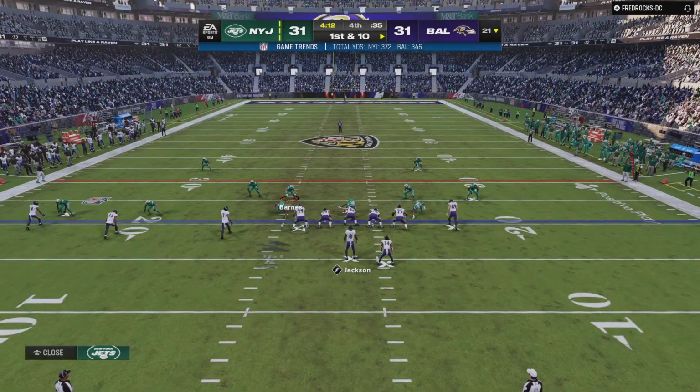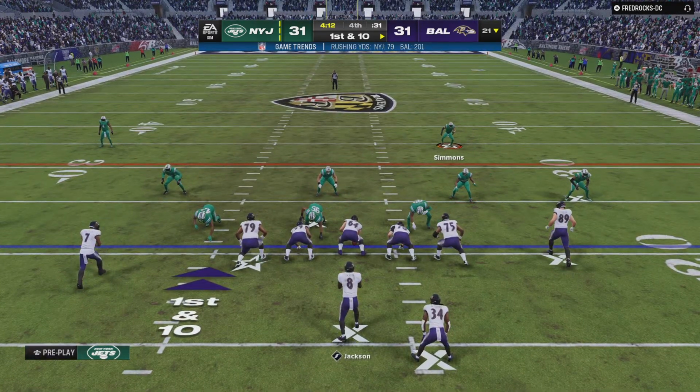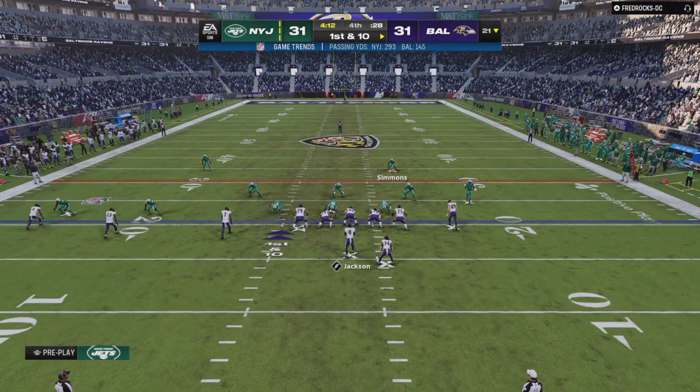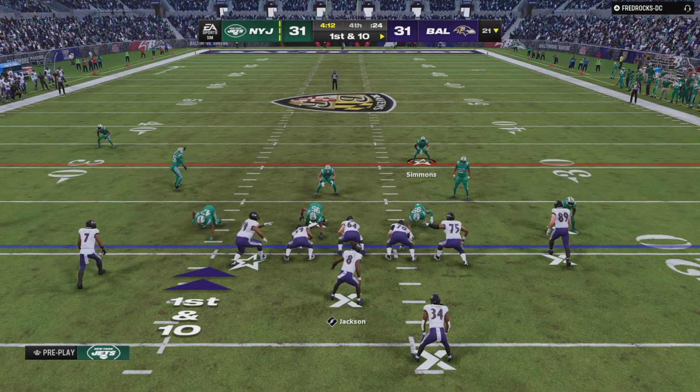The Baltimore offense at the line set to get going. Well, they just gave up the score to tie it. That's the bad news. The good news, plenty of time in this fourth quarter to try to grab that lead back.